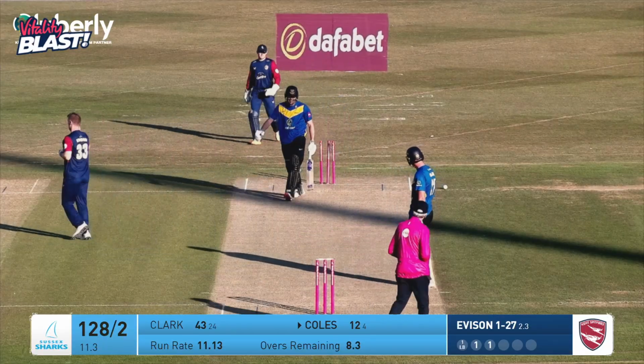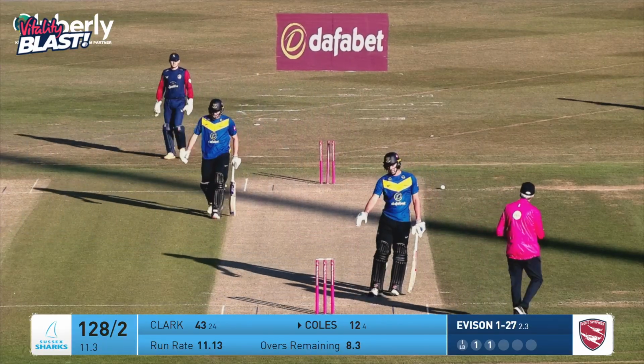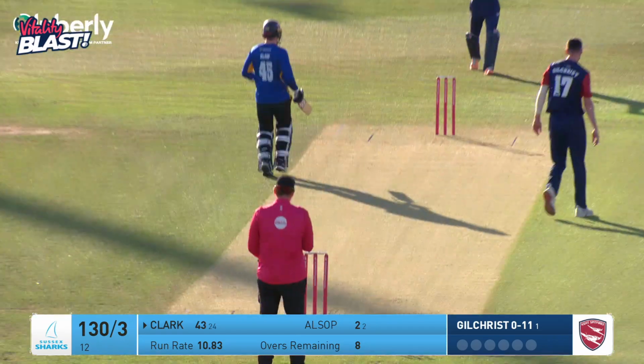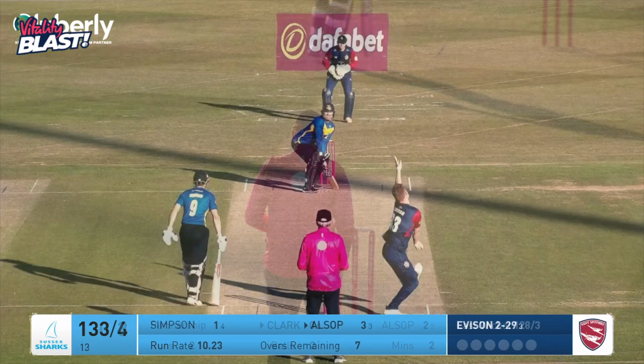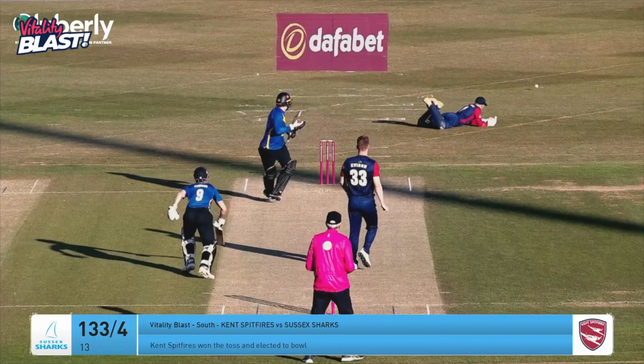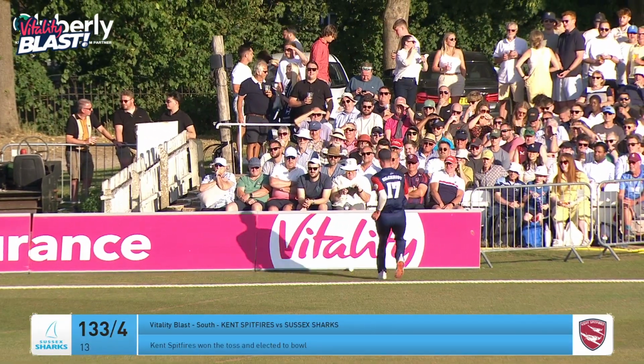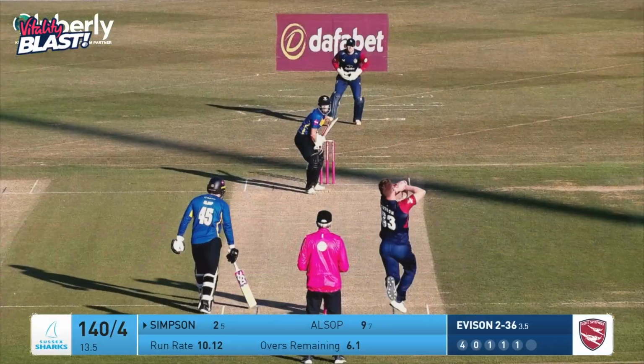We were waxing lyrical about his start to proceedings, but Everson has him. That is worth a shout. He's given him. Yep, that is the end of Tom Clark. In terms of pace, as this one is edged, and it's going to go for 4, I think. Just going to get to the rope in time. So again, on a slightly lower bounce.